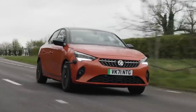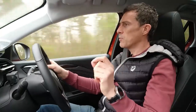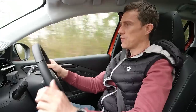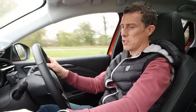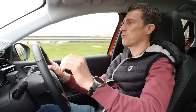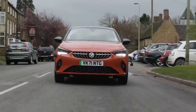Now when you're cruising on the motorway, it's going to affect your efficiency, but overall I've managed 3.3 miles per kilowatt hour. Look, the only problem is it's very hard to see it on this system. This is the worst trip computer in the world because it just doesn't record your overall average. It just gives you this blooming pointless graph. But yeah, I did a test, 3.3 miles per kilowatt hour, which when you work that out to the battery capacity on this car, it means you're going to get a range of around 150 miles, which is okay, but could do better. Let's see what this Vauxhall Corsa is like to drive.